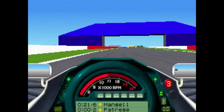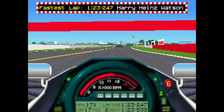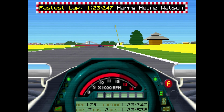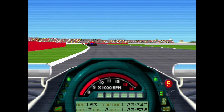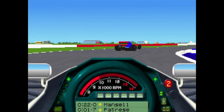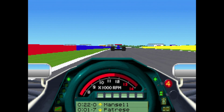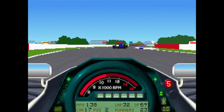Right, I lost loads of time to Mansell doing all that. Oh, I set the fastest lap. That wasn't unexpected, but I'll take it. Nice to have a bit of pace finally. That's still 22 seconds up the road though, so it's not going to make a great deal of difference for now.